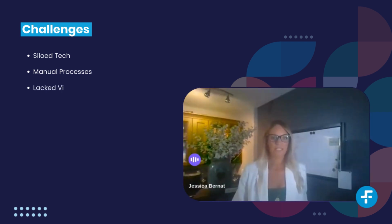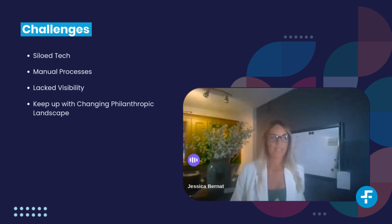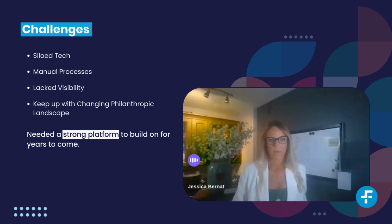We lacked the visibility into how all of our fundraising channels were performing together, and that made reporting and strategic decision-making more difficult. The philanthropic landscape is changing, the way people want to give is changing, the way people want to be communicated to is changing, so we knew that in order to stay ahead of those trends, we had to take a deep look at everything and build a strong tech platform that we could build on for years to come.